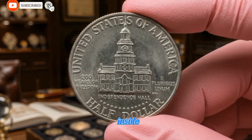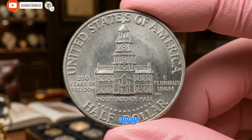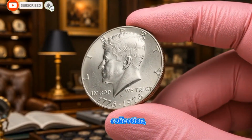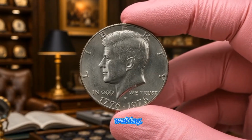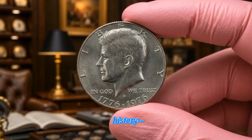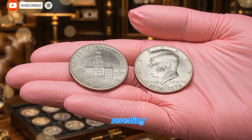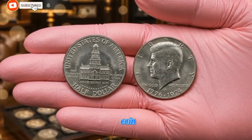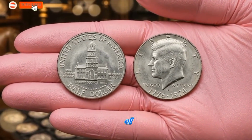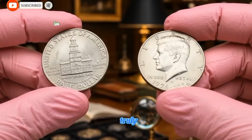Somewhere, perhaps inside an old family drawer, forgotten in a dusty piggy bank, tucked away in a coin jar, or resting unnoticed in an inherited collection, another one may still be waiting. Its owner might pass over it every day without realizing that history and perhaps remarkable value is staring back at them. Before revealing why this seemingly ordinary coin has captivated collectors for decades, we must first travel back to one of the most important celebrations in American history, where the story truly begins.